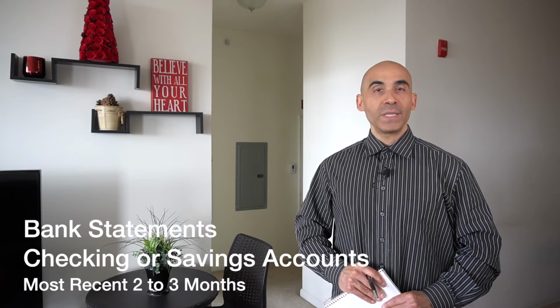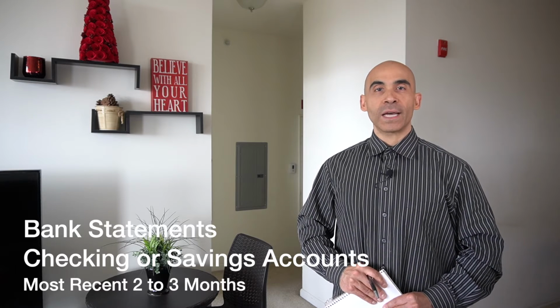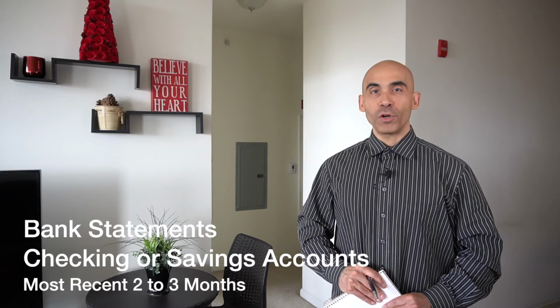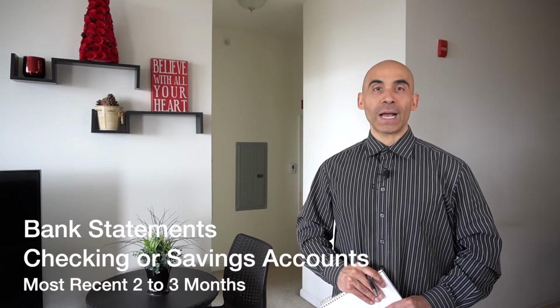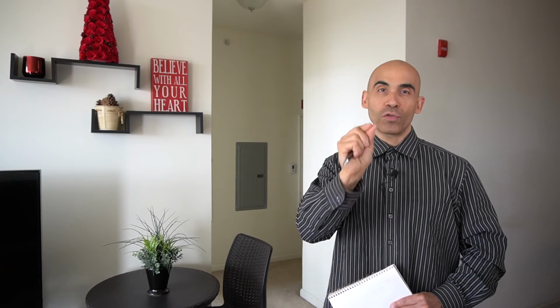Specifically, just to be safe, you're going to want to collect the last 3 months of all of your bank statements that you want the bank to consider for the mortgage application. Now, a lot of times, depending on your credit history and your overall qualifications and the loan or lender that you're going with, you may only be asked to provide 2 months or even fewer than that in terms of your bank statement. Next is going to be your credit.